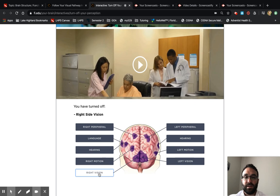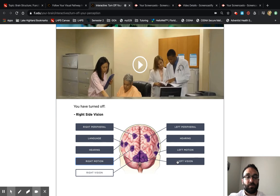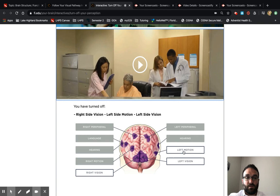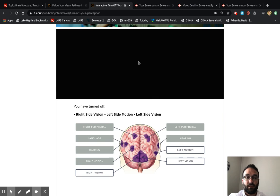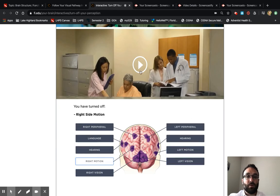So let's start. I turned off the right side vision. Remember, everything gets crisscrossed. So if I turn off the left back occipital region, that means I'm going to start limiting the visual field on the right. So what happens if I start limiting the right? Let me start limiting the left motion. Let's see what happens here. I'm flying blind here. So let me do one at a time. All right, so let's do right motion.